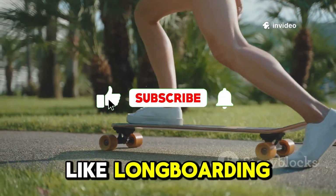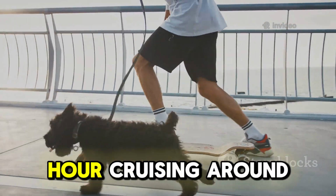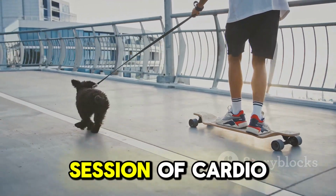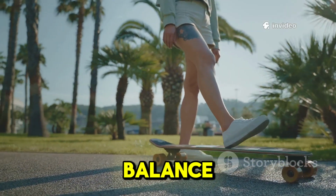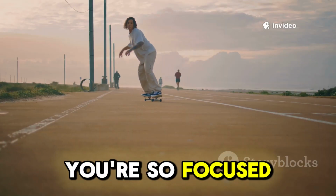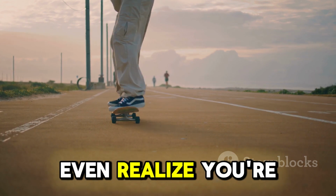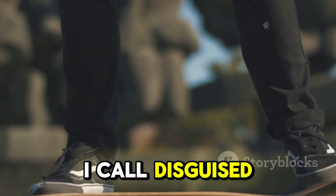Think about something like longboarding or skateboarding. You might not consider it a formal workout, but spend an hour cruising around, pushing off and carving turns, and you've just done a fantastic session of cardio. You're engaging your legs, your core for balance, and you're keeping your heart rate elevated. The best part? You're so focused on the movement, the environment, and the fun of it that you don't even realize you're exercising. It's a perfect example of what I call disguised cardio.